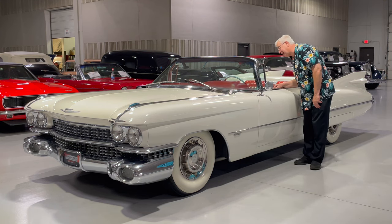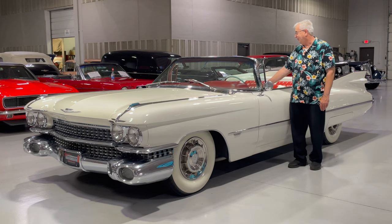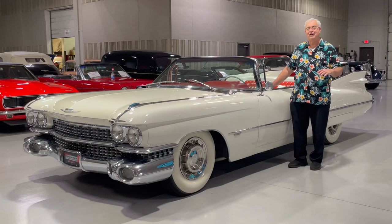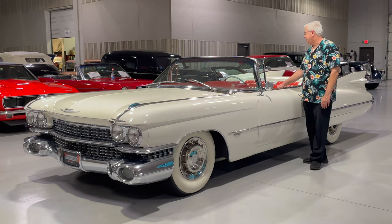Beautiful dash, the dash pad's beautiful. You got the power windows. It's got the little vent windows here. Of course, that was always another one of those things that we really miss in cars of today, because vent windows would always be for someone if they're smoking, a great place to flick your ashes and blow the smoke out. Beautiful interior all the way around.